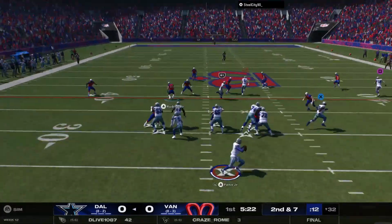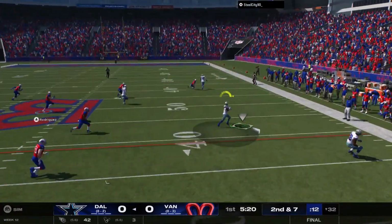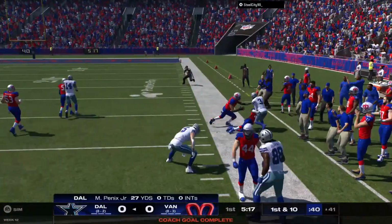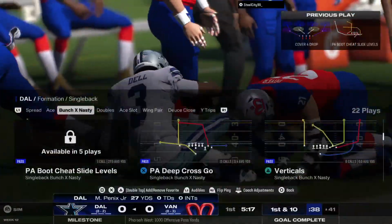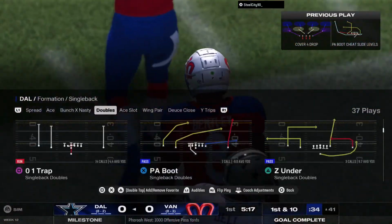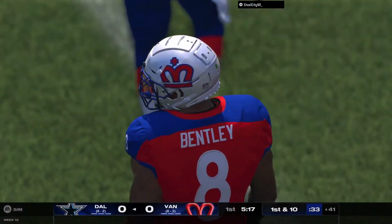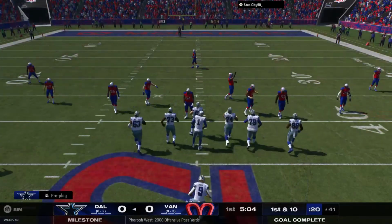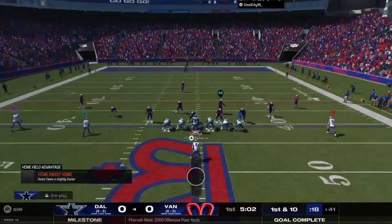Play action, here's Penix. That pass caught by Tank Dell. It's a gain of 27 yards to move the chains. You know what I like about that, Kate? I like that they're not coming out slow. They're willing to go with some looks here that will yield big yardage down the field instead of just settling for dinking and dunking the ball. 1st and 10 from the 41.